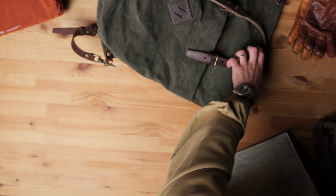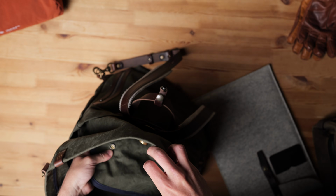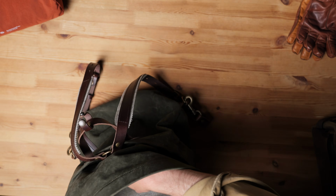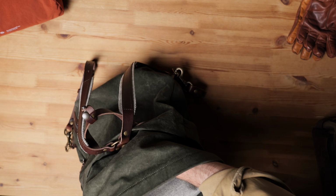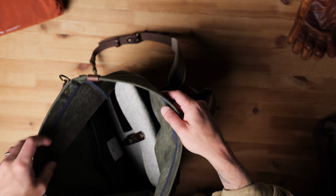So it snaps on, and then here on the back part, you get 2 snap buttons, which is where this goes. I think it's kind of cool because you can remove it. If you get somewhere, you can just take it out of the bag and look like a classy human being.